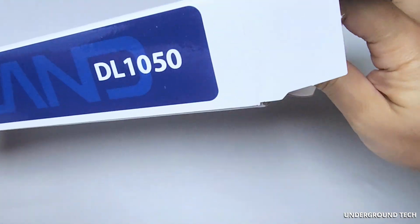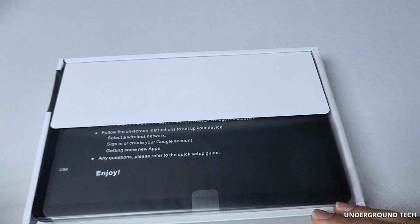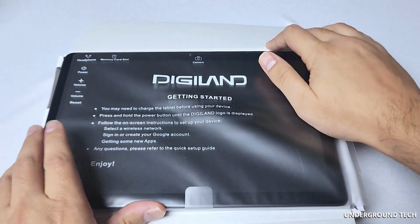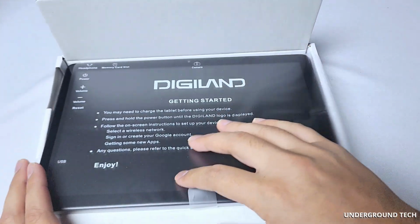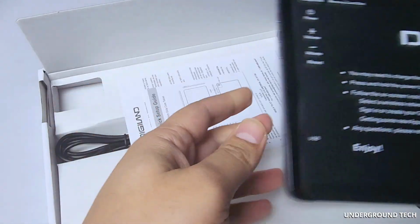I've seen it once before, I want to say. But anyways, let's go ahead and continue with this. Maybe this might perform a little bit better. I don't know yet, but we're not off to a good start based on those specs alone. So we have the tablet itself here. Okay, I'm going to put that to the side.